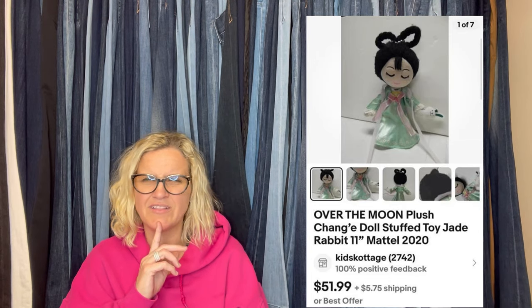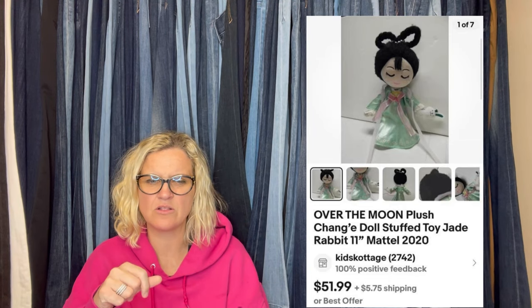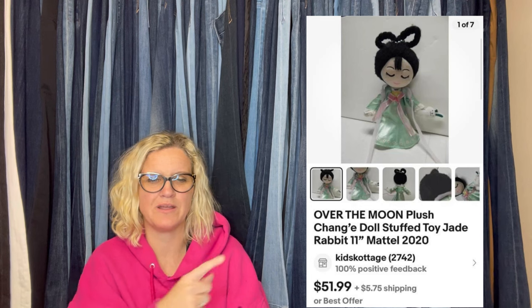Over the moon. Yes, I've heard of over the moon. Plush Chang'e doll stuffed toy jade rabbit 11 inch. I think over the moon, isn't that like an anime? Maybe, I haven't heard of it. I feel like I have, but I think I'm thinking of Sailor Moon. Anyway, $59.99 or $51.99 plus shipping.